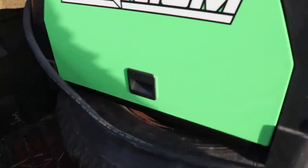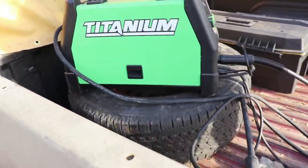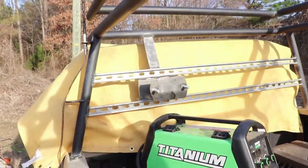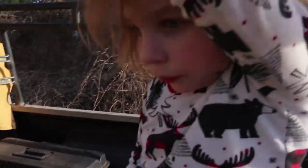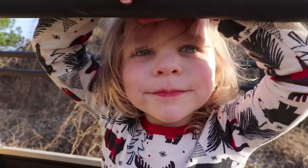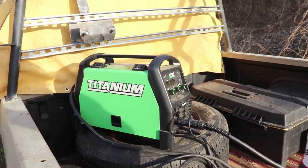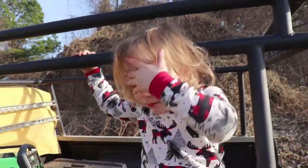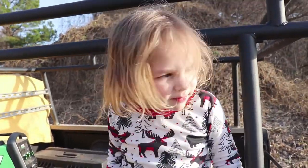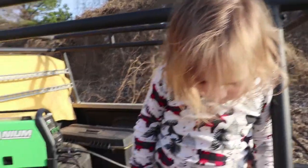I need to clean the tire. It's got a lot of rust on it, but that will be for another day. I'm not doing that today. Get this thing painted up and get that tire mounted on there so we can show it off. Titanium 170 MIG. It is a good welder for the dirt worker, dirt mechanic, fabricator, whatever you want to call it.